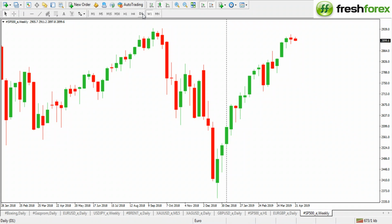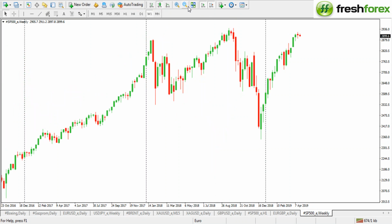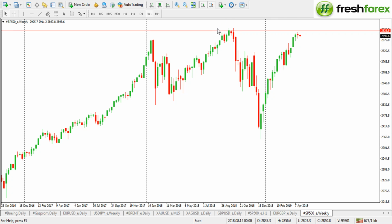So on this one today, the first thing that I'm seeing here is that we are approaching a major resistance. On the weekly chart, we expect that either price should bounce from this resistance or it should break above. If the price breaks above, then the price is likely continuing upwards. And if price bounces off this resistance, then this should be a very good place to sell from.